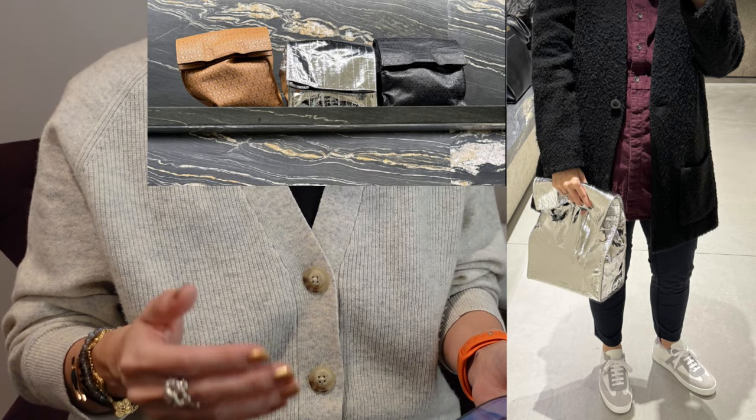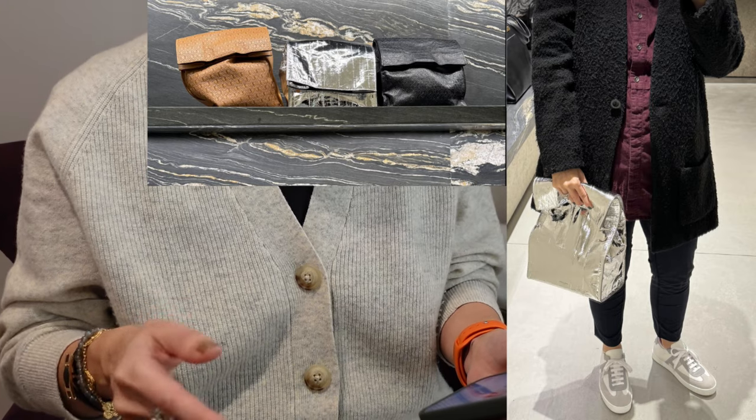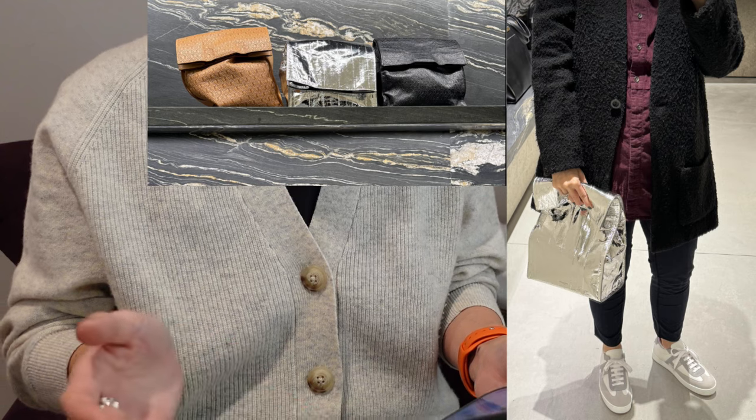I then tried on this Deli clutch, and this is $1,890 in the silver. This was really cool, but it kind of looked like a sad sack on the shelf. A little too kitschy for me.